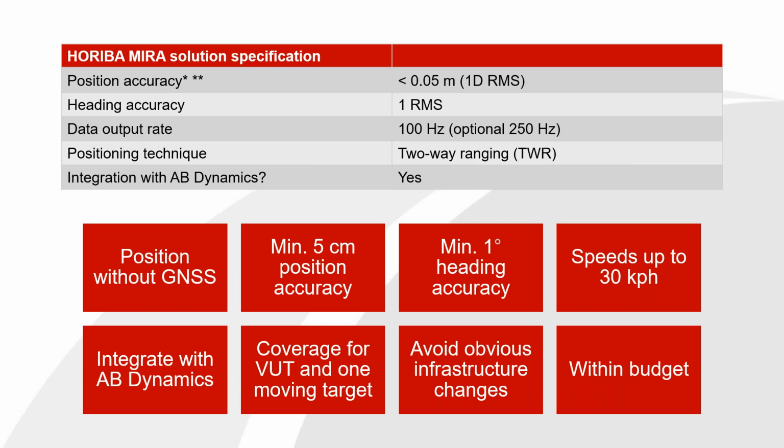So 100 hertz, or the optional 250 hertz on our RTs. The positioning technique that we're using is two-way ranging at this point in time. So this is the way in which we're interfacing with the ultra wideband. And we will continue to use this for the moment, but we're also looking into the time difference of arrival solution that Pozyx have a lot of expertise in, and we're hoping that can provide us more performance and flexibility in the solution and foundations of the use cases as we move forward.